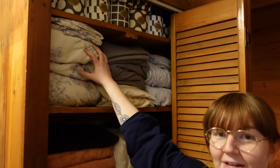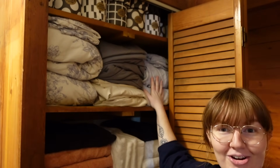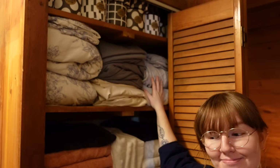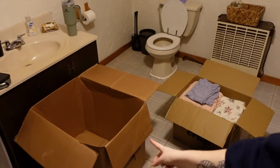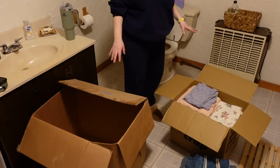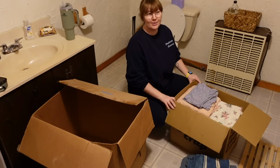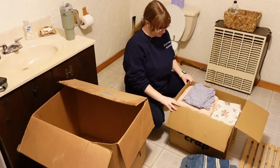I found the rest of the sheets that were missing, and in a crazy turn of events, I found a lot more linens other than even just this gigantic box that I just emptied out and sorted. So this was like our entire linen closet just shoved into here. And then because I unpacked the entire box of Who Gives a Crap toilet paper, the rest of it into that cabinet in there, I had this big box from them empty.